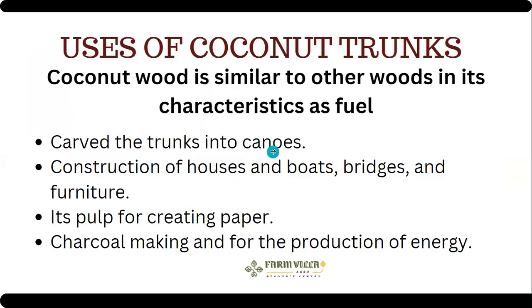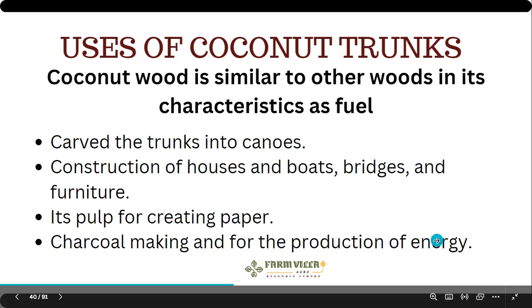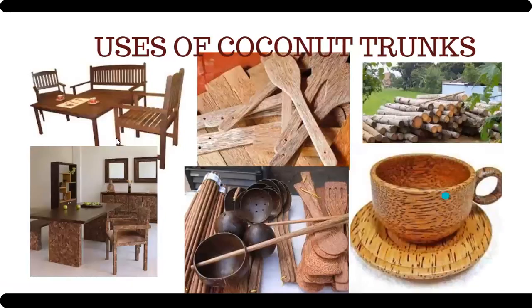Now, uses of coconut trunks. You remember what we call trunks? The coconut wood is similar to other woods in its characteristics as fuel. They carve the trunks into canoes. They are using it to build canoes. Construction of houses and boats, bridges and furniture. It's pulp for creating paper. They used it to create paper, books and everything. Charcoal making and for the production of energy. That is coconut trunks.